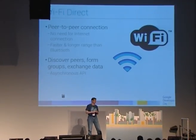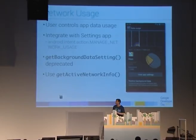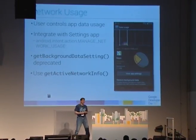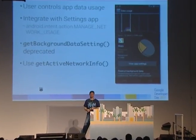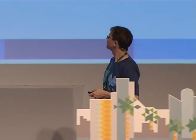Wi-Fi Direct: you can now do local area networking over Wi-Fi. It's faster than Bluetooth, it's longer range, very simple to use. It's not quite the same as ad hoc Wi-Fi, but similar. Now, no more nasty surprises on your telephone bill. Has anyone accidentally rung up surprisingly large charges for mobile data? Well, this is your friend. You can provide application-specific ways of dealing with approaching your network quota. The reason we deprecated the old API and added the new one is that now the user can selectively throttle or disable your application's data usage. So there's a slightly richer and more complicated way of accessing what data you do or don't have in your application.